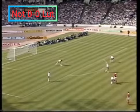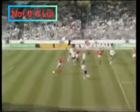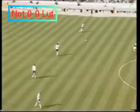The first bit of menace really that Forest have shown, the first time they've really put an act together coming forwards. Well, it was offside, Brian, I don't think there's any doubt about that. Spot on decision.